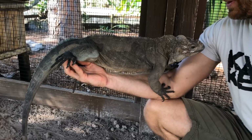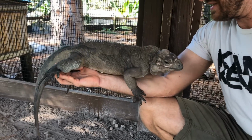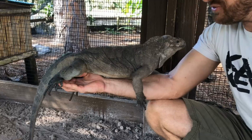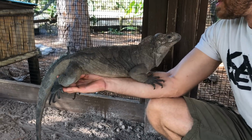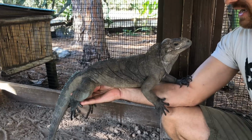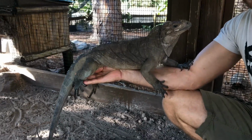And look at this. Is this so cool or what? So she's realizing that I don't have any food for her right now. Right, sweetheart? Yeah, she realizes I have no food for her. So she's just going to hang out, perch up on my warm arm, and just kind of check things out. So they're pretty cool.